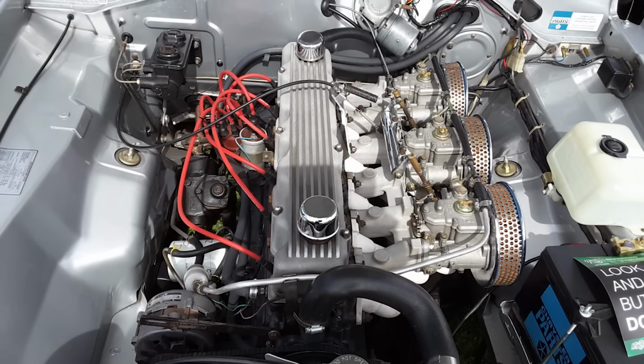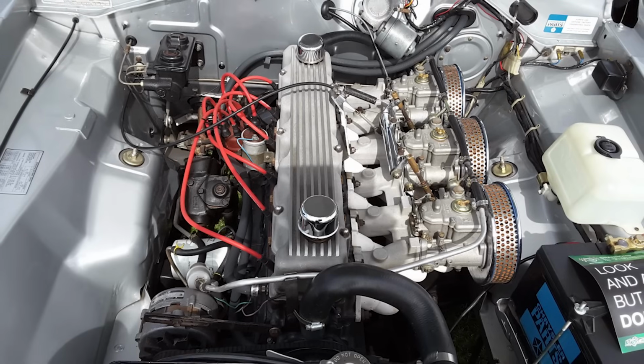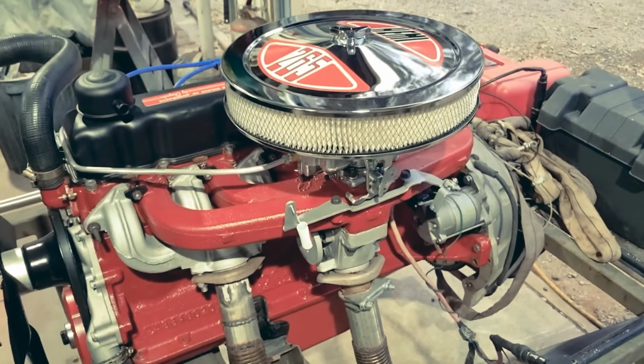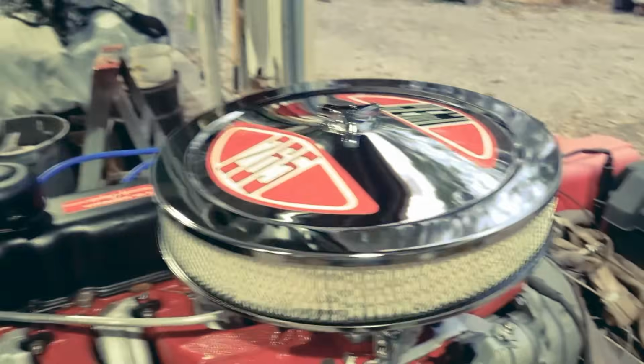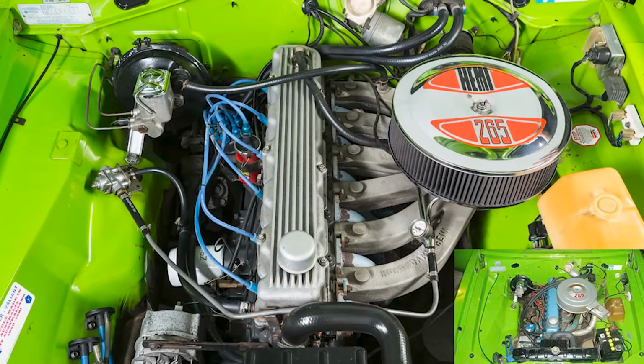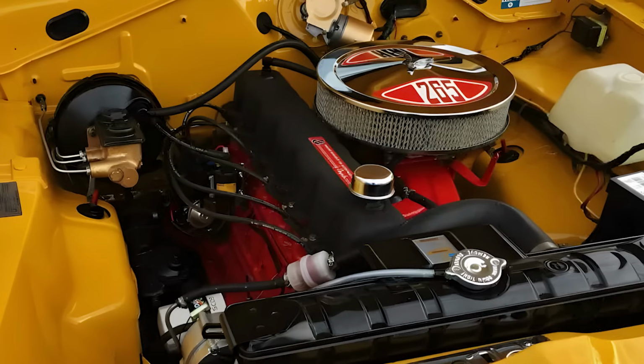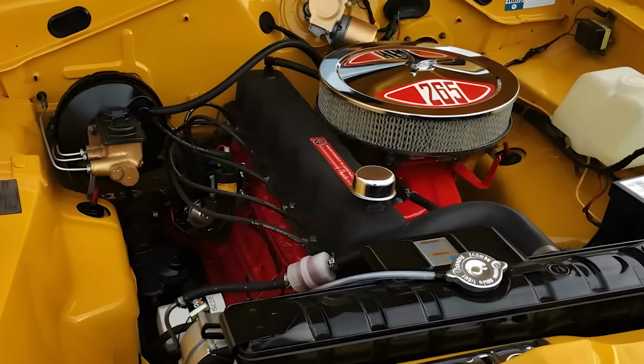Second, Chrysler Australia was facing severe financial strain. Fierce competition from Holden and Ford, combined with growing pressure from Japanese brands like Toyota and Datsun, left little room for continued in-house engine development.